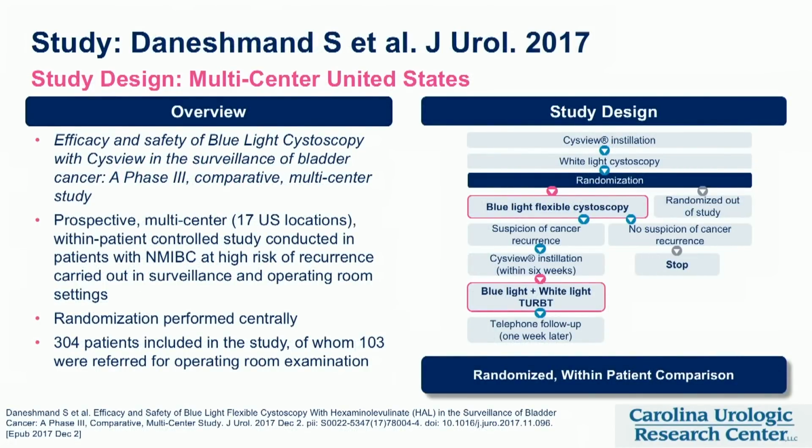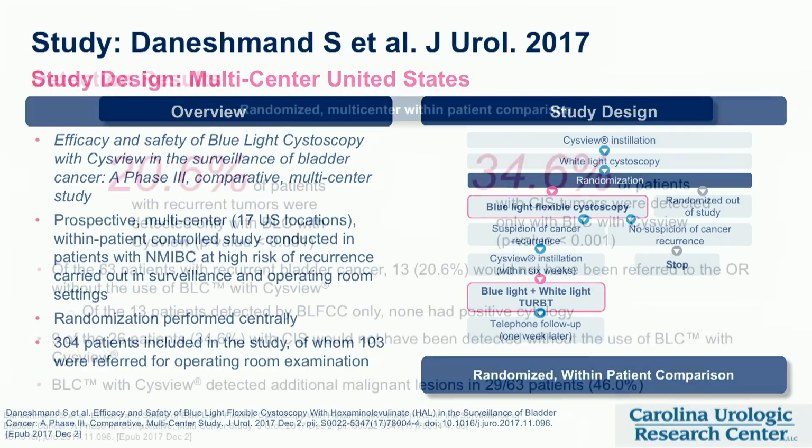And here's a recent paper from Sia Danishmand that was in 17 different sites, looking at patients with non-muscle invasive bladder cancer at high risk of recurrence. Randomization, as you can see in the schema, looked at blue light versus white light. And what was also nice about this is it led to the approval, in February of last year, 2018, for utilizing blue light in flexible cystoscopy cases, and also demonstrated that the instillation intravesically could easily and safely be given more than one time.